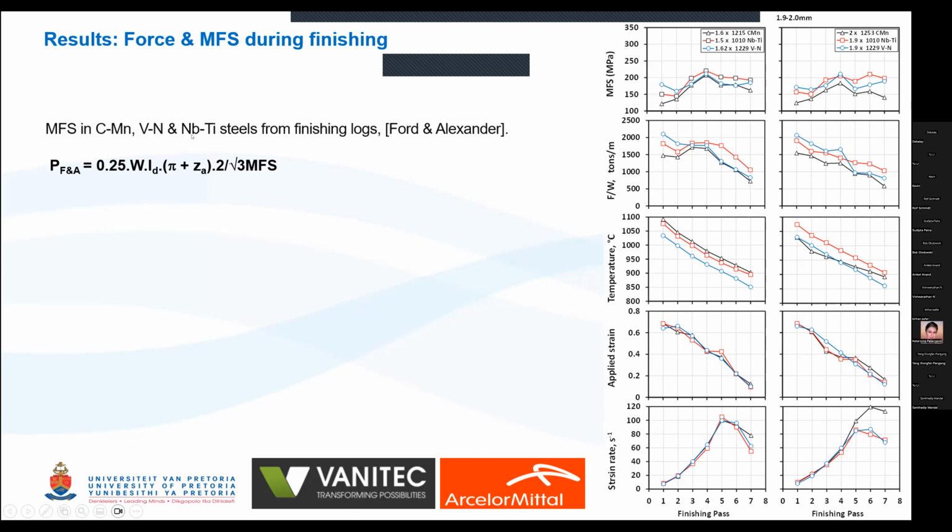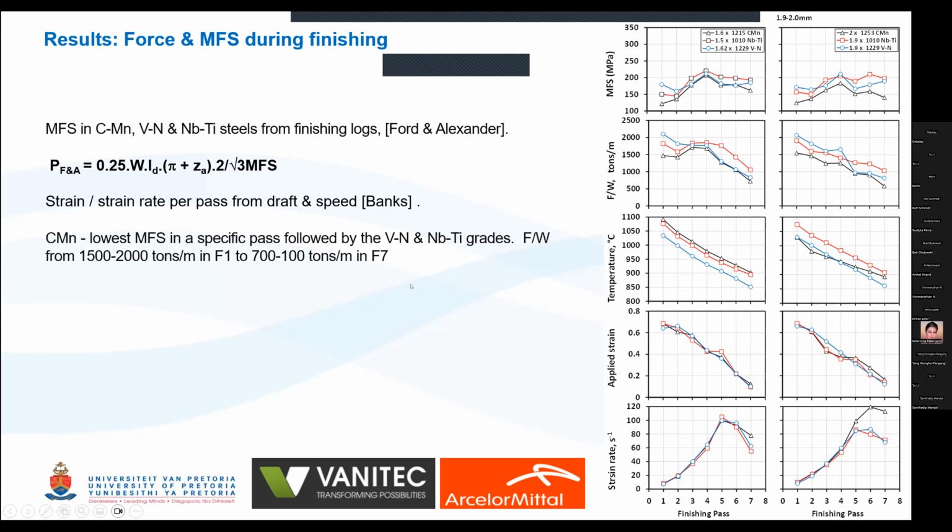This is the Ford and Alexander equation used to calculate mean flow stress from mill data, where W is width, LD is the contact length, and that's the arithmetic mean of the in and outgoing gauges. Strain and strain rate are calculated using the standard integrated average formula. It's a function of speed, incoming and outgoing material thickness, and flattened roll radius.